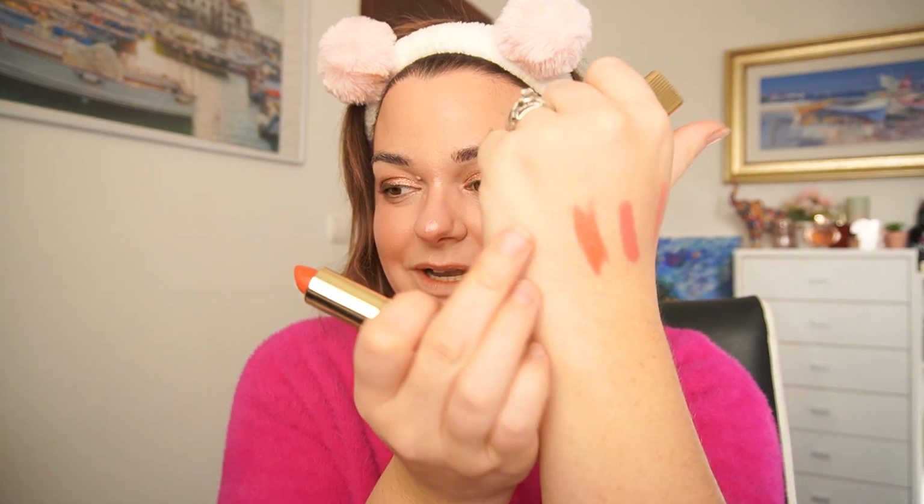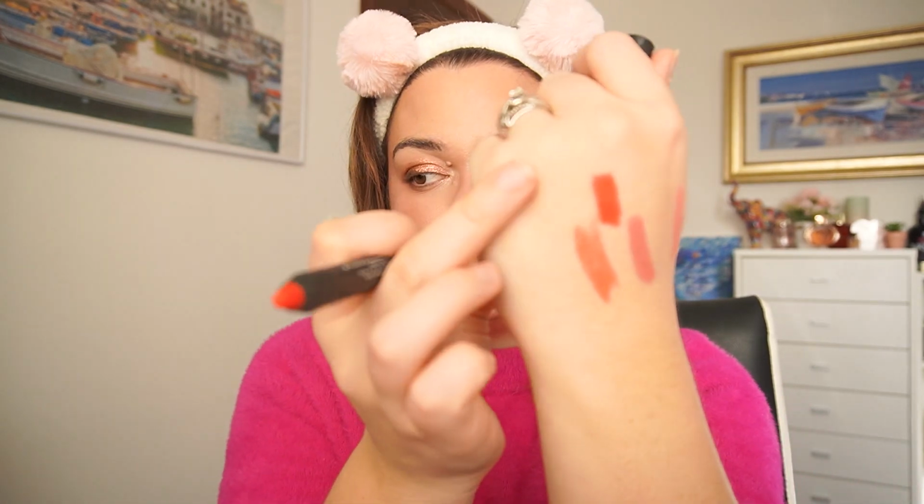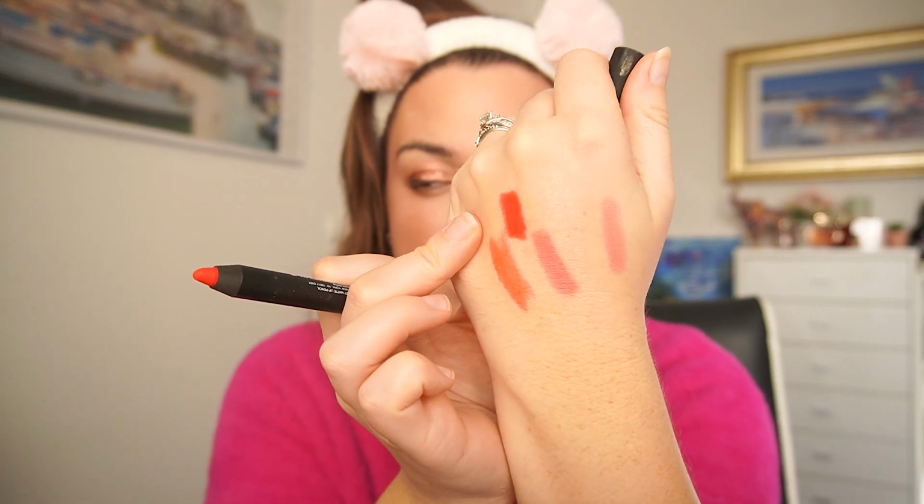I also pulled this one. This is from Max Factor. This probably is going to be too orange. I don't think this is going to work. This one right here. Yeah, I don't think I'm going to pull you for today. I also pulled a NARS red, but I do not think this is going to work either. Although this does come across more pinky. Actually, on camera it comes across really, really red, so I'm not going to do that.